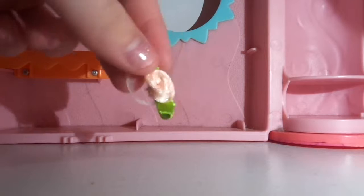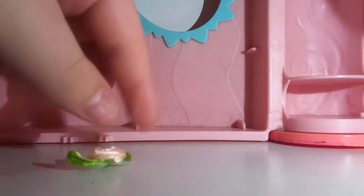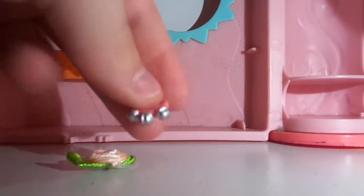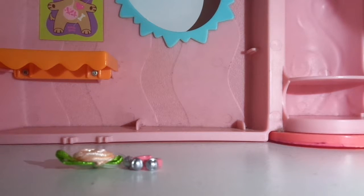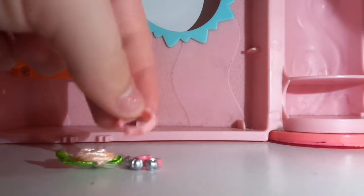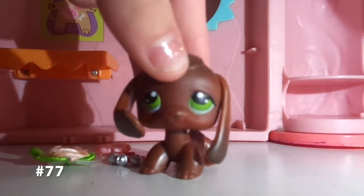First I'll show you the little accessories that came with her. So we have this little rose which is attached to a rubber band, which is really good. Very helpful instead of using blue tack. And also this little bell necklace, I think. That's what you would say. And also this collar. Sorry, it's not focusing very well. So she came with these accessories and this is the pet.